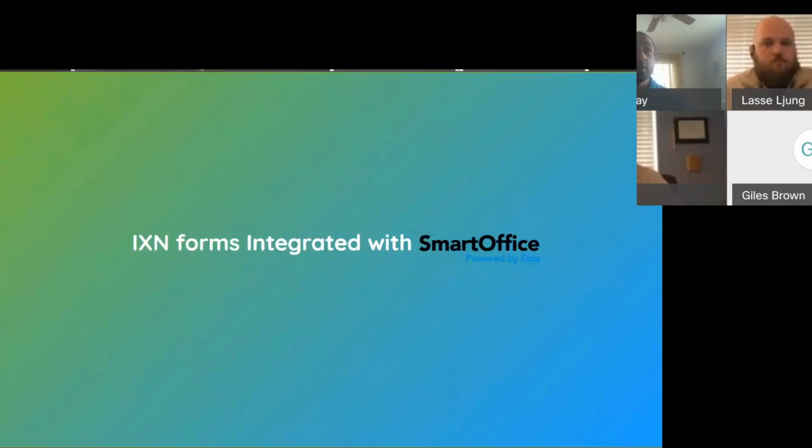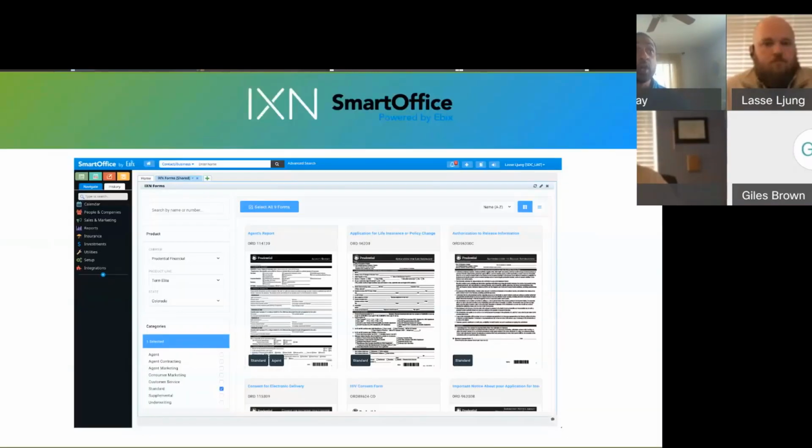Perfect. And so also another great aspect of this is the Forms engine. The way that we've integrated IXN Forms into Smartoffice is in what we call dashboards, which I'll explain a little bit further in our next segment. But right here, when you first sign into Smartoffice, we can see on the dashboard we have a direct window into the IXN Forms engine where you can say which carrier, which product, which state. It'll serve up which forms you need, and from there you can print them, email them, do whatever you want to do with them. Pretty straightforward there. Hopefully I'm doing it justice, but it's actually really, really cool.